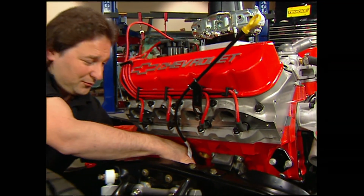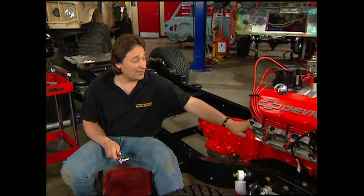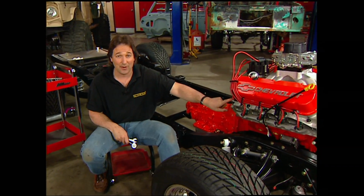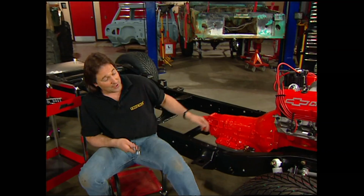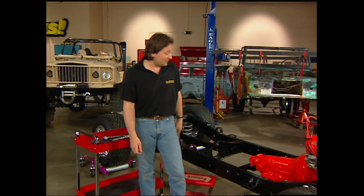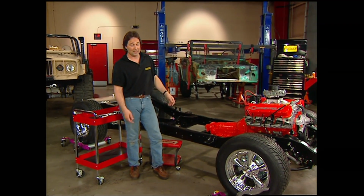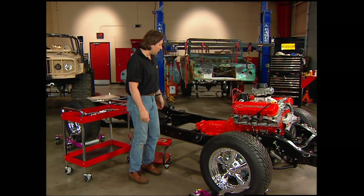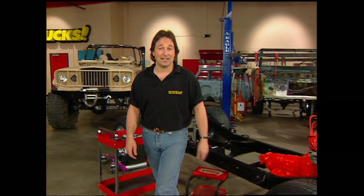Now, like I said before, that built Turbo 400 tranny is the only thing that's going to be able to handle that kind of power output. A 700 R4 would not have a prayer. Now, a lot of you guys might be thinking, well, that's too bad because it'd be kind of nice to have that overdrive like a 700 R4 has when you're tooling down the interstate. And that would be right. So, we are going to put an overdrive behind this, but something that'll handle that kind of power output.